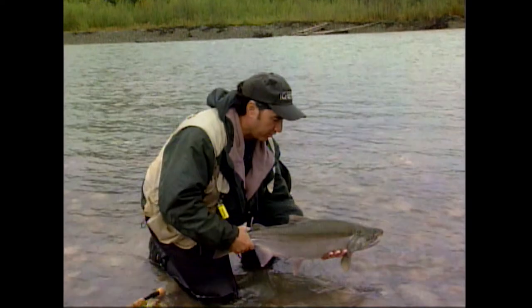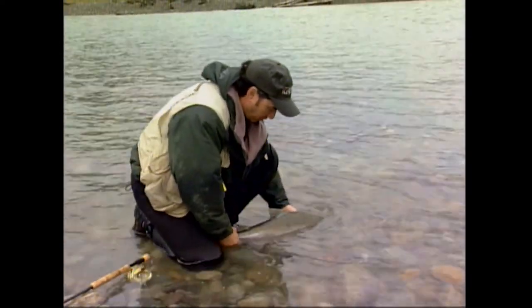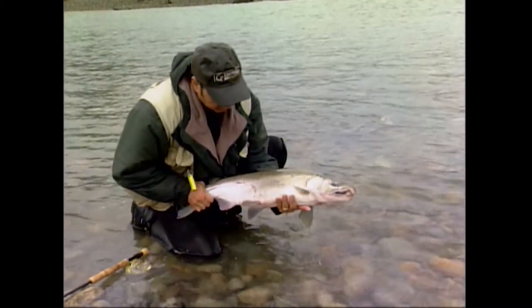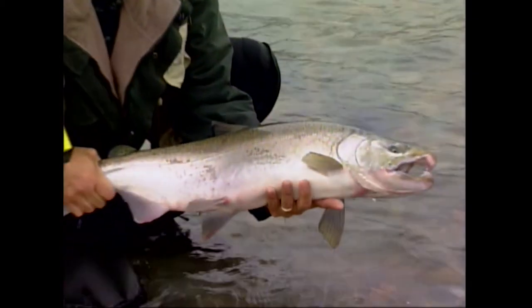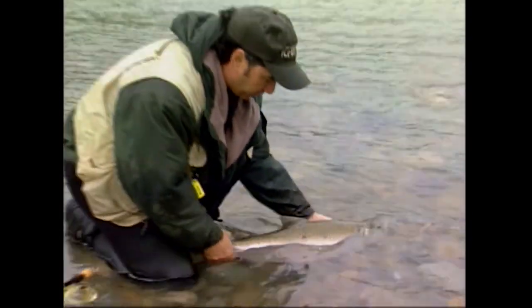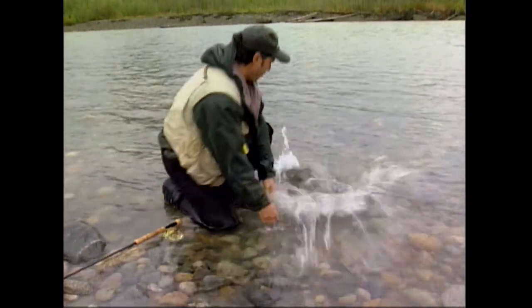We've got the bad weather again, the bad conditions, but big northern. Hold him up again. Look at how thick he is, too. Real fat fish, nice and silver. You know, some will actually get with the sea lice still on him. This guy's fresh, beautiful color. He's gonna wanna go right away.